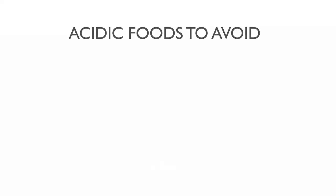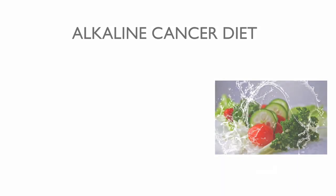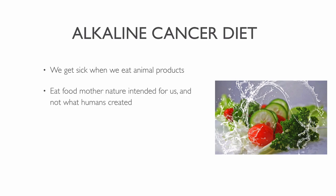If you want to stay healthy, then avoid acidic foods like meat, dairy, coffee, and white sugar. Other things you should avoid are sodas, artificial sweeteners, processed flour, all oils, preserved, refined, microwavable, or canned foods. Humans become a lot healthier when they eat vegetables, fruits, and unprocessed foods. The minute we overeat animal products and processed food, we get sick. Eat food Mother Nature intended for us, and not what humans created.